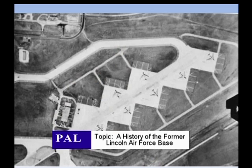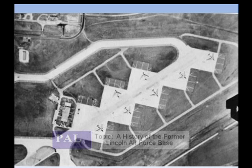From here, they decided to build a mole hole, and Lincoln had one of the larger ones, a semi-underground protected structure where alert crews would sleep and watch TV or read magazines just to pass the time over their 24-hour alert period. And they would have to do this, of course, for 24 hours until going on to other missions and duties.